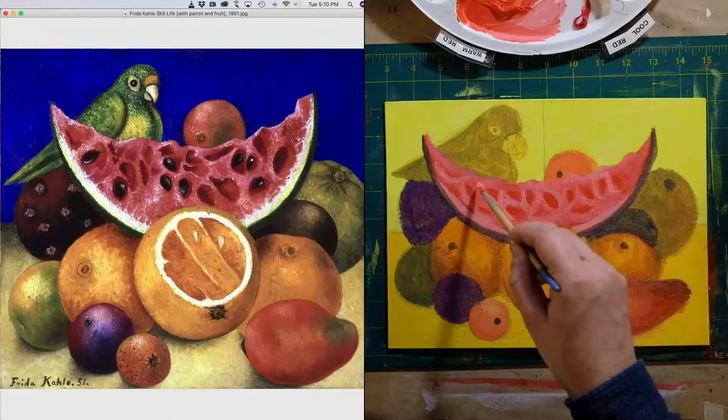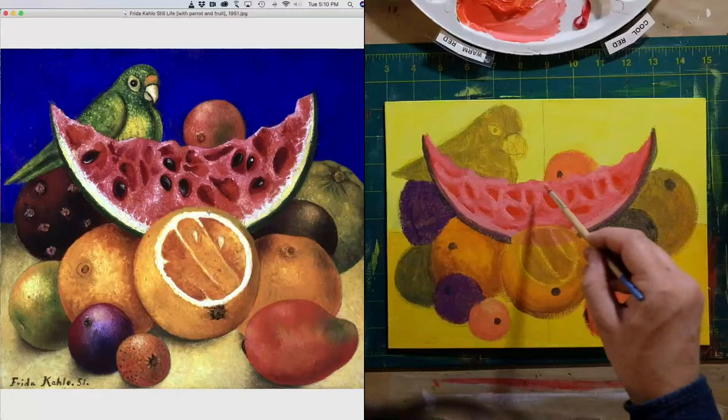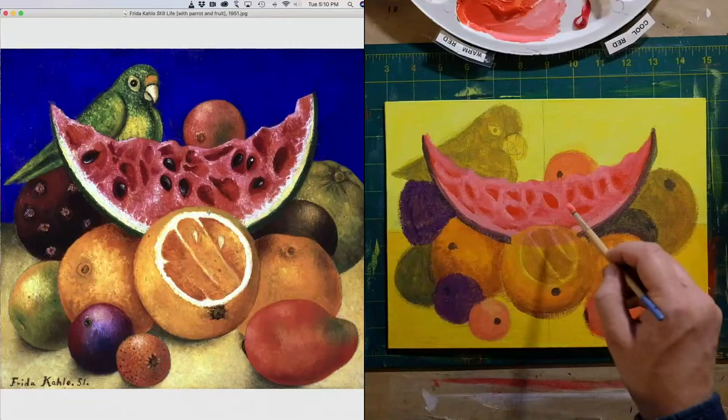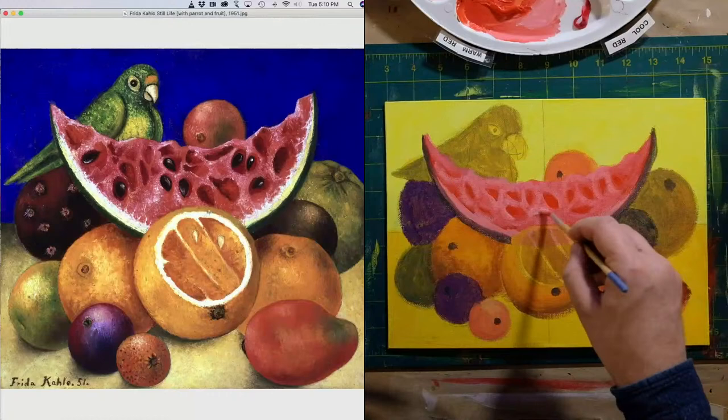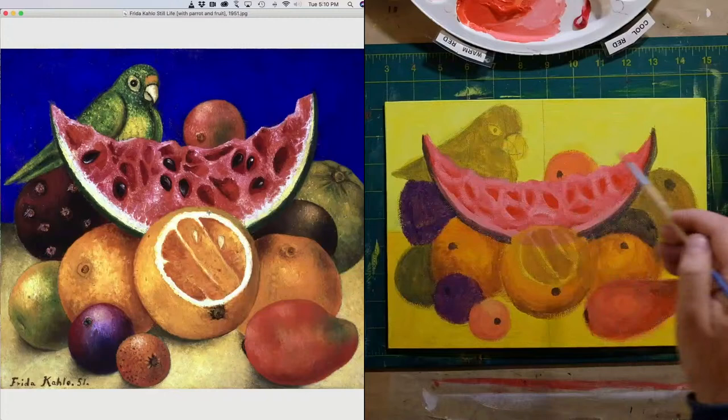Always remember, we're doing this for fun, right? So if a part of this painting is driving you nuts, you don't have to torture yourself. If it's driving you too crazy, you can always just say, you know what, I'm gonna paint this red. Screw this, let's move on. I'm not gonna waste too much of my mental energy trying to make this work.